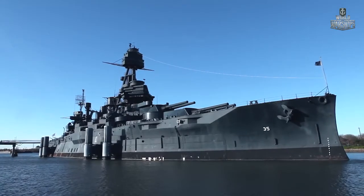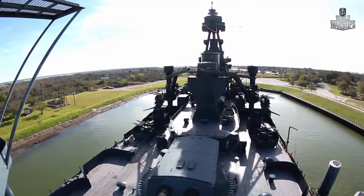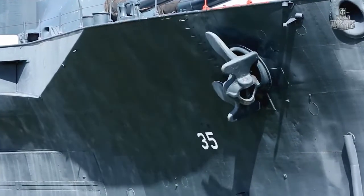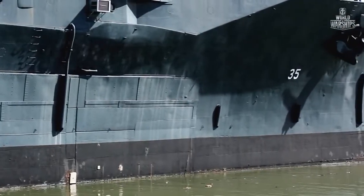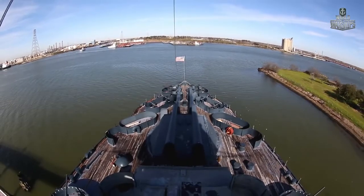Some elements of the Texas's construction can be called quite traditional. For example, dreadnought armoring was made according to the old, distributed scheme, where not only the central part of the hull was covered, but the ends were covered as well. American quality armor was considered to be the best, which was essential for the battleship.